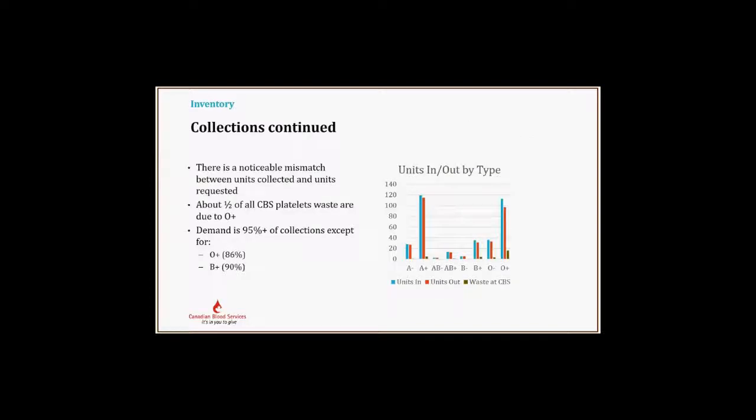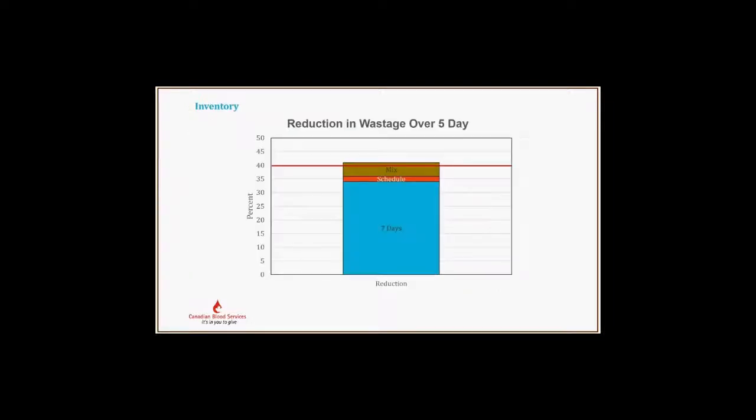So then we looked at the mix of collections. So there's a noticeable mismatch between units collected and units requested. So about half of all CBS platelets waste are due to O positive. You can see from the graph that most of them are pretty good for wastage, but O positive and B positive aren't great. And that's because the demand is 95% of collections except for those O positives and B positives. So if we were able to better mix what we were collecting with what is being requested, that could get us an additional 7%, which pushes us over that threshold to meet the required payback.